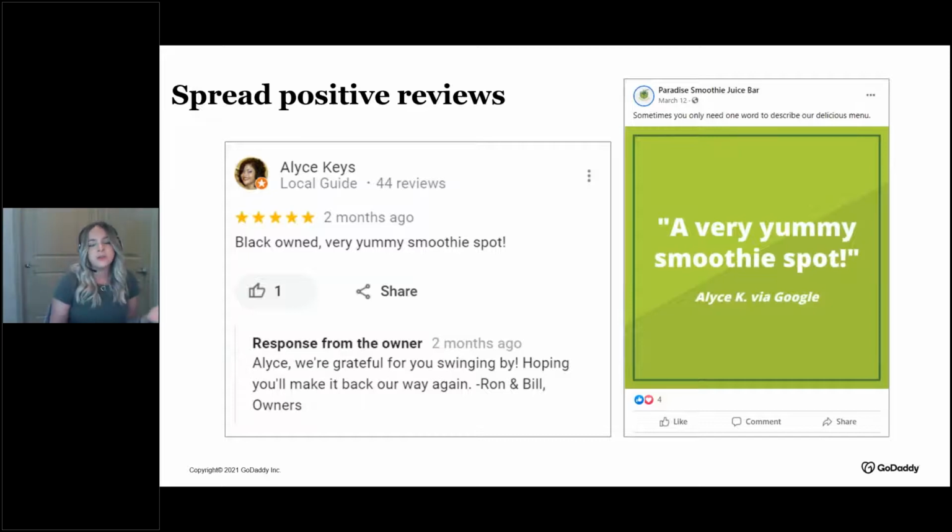So share them in a visually appealing way. This is just really on brand. Here we have Alice, who posted on Google, and Paradise Smoothie Juice Bar shared it on their Facebook page. Also, just a lovely short and sweet response. I just want to call that out as well. So I hope you're also doing this or taking advantage of this. And if you're not, that you are now more in tune with the fact that this is an easy social content. You don't have to do a whole lot here.